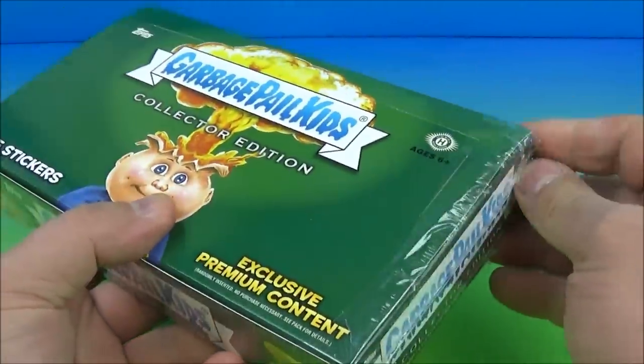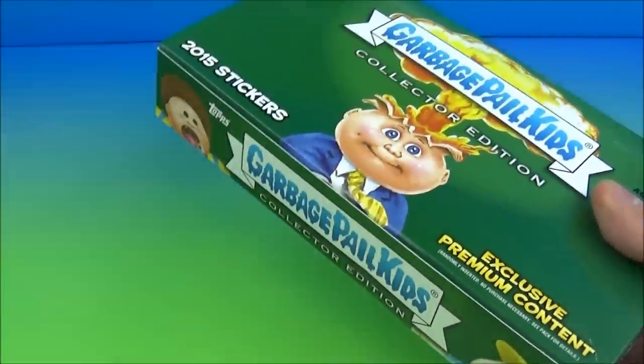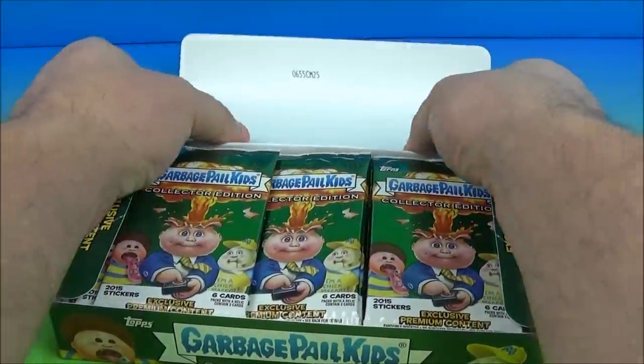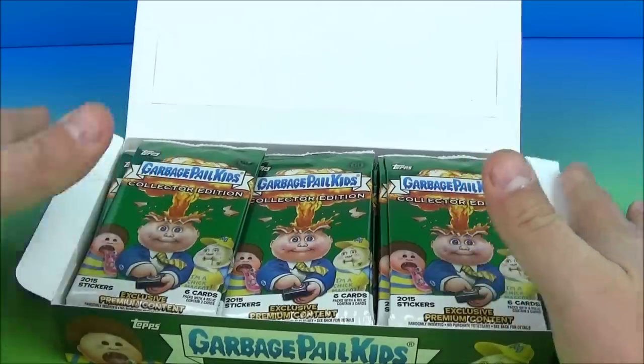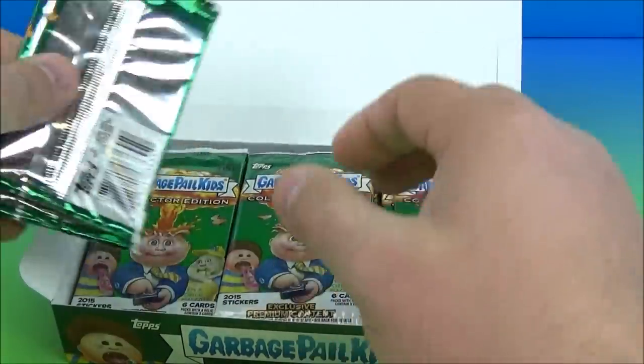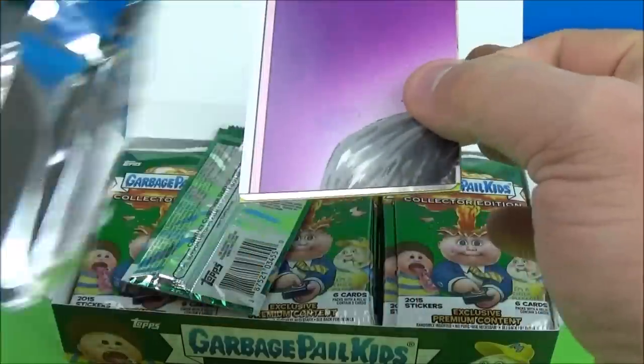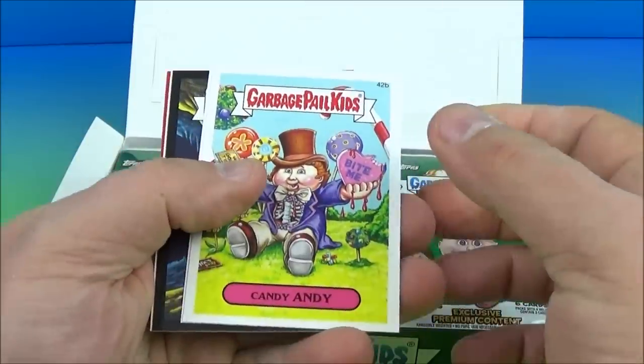I remember collecting the Garbage Pail Kids back when I was a little kid. These things were awesome. And they're awesome now. Oh, man, I can't tell you how much I love this stuff. This takes me back. So we're just going to go ahead and start tearing them open and see what we get. I see something shiny in there.